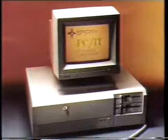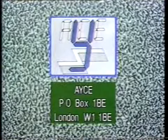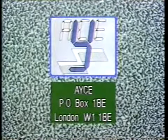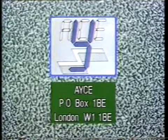It's been run by the Association of Young Computer Enthusiasts, AYCE. AYCE is a branch of the British Computer Society for serious users of computers under the age of 19. The two runners-up will each receive a Sperry personal computer. To enter the competition, you must be a member of AYCE. Members get regular magazines, special prizes for hardware and software, exhibitions, camps and conferences, and access to professional advice. So for more information, write to AYCE, PO Box 1B, London W1 1BE.